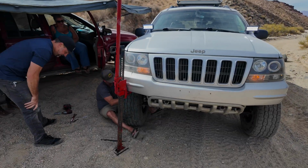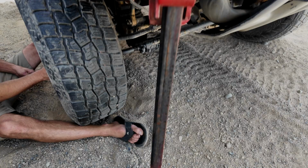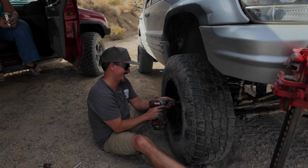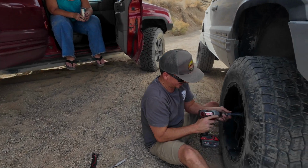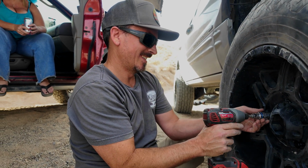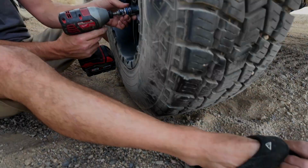Matt's foot looks really safe under this sketchy jack right here. This is off-road approved, desert sealed. When you're out in the rough, first thing you want to do is put on your thongs. You know what I always say, folks? Safety first.